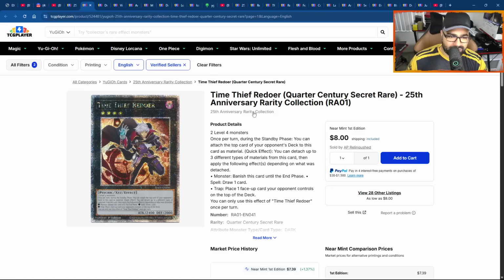And do remember, most of these cards that we're talking about, they have the full rarity treatment because this is Rarity Collection Uno. There wasn't like nostalgia and only plats and quarter centuries for this one, but not for that one. All of these cards that we're talking about today, they have their full rarity treatment. So if you need a cheaper option, it's definitely out there to consider.